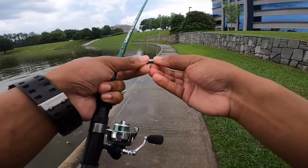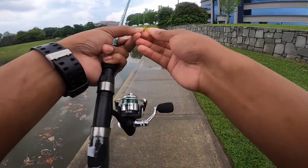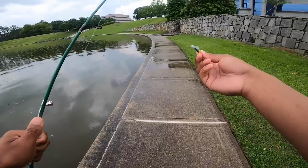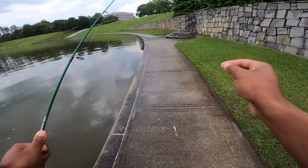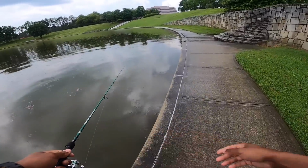This is what our little rig looks like. We got a natural color tied on with the bright head. I don't know anything about this. I think we probably should have gone chartreuse, or a pink soft plastic, but who knows?